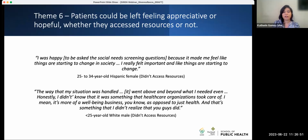So a 25 to 34-year-old Hispanic female said, quote, "I was happy to be asked the social needs screening questions because it made me feel like things are starting to change in society. I really felt important and like things are starting to change."